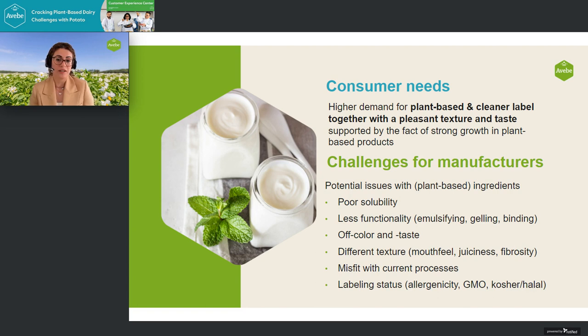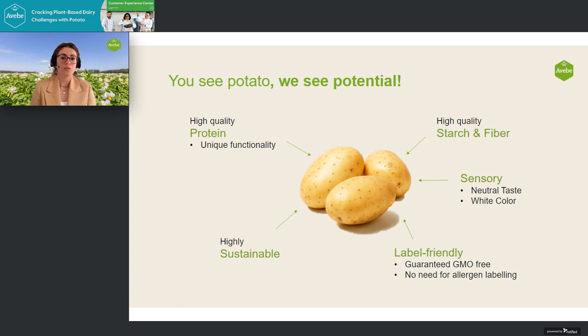So that's why ABB ingredients based on potato are really creating a perfect potential for those challenges. Why? First of all, ABB starch, fiber and proteins are really high quality. The protein itself has unique functionalities, which I will be showing you in the coming slides, and the starch as well. Sensorial-wise, potato is a very beautiful source to be used in plant-based dairy and cheese, because it has a very neutral taste, doesn't affect the taste profile, and at the same time, it provides a good white color.